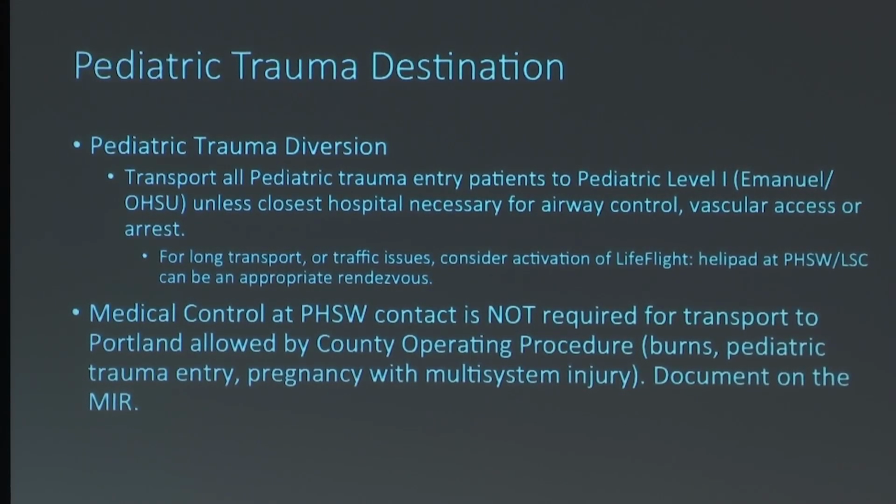Transport all to a pediatric level 1 unless the closest hospital is necessary for airway control, vascular access, or if the patient is in an arrest. For long transport or traffic issues, consider activating Life Flight. And either hospital in Clark County has a helipad, which might be the closest place if you're in town.